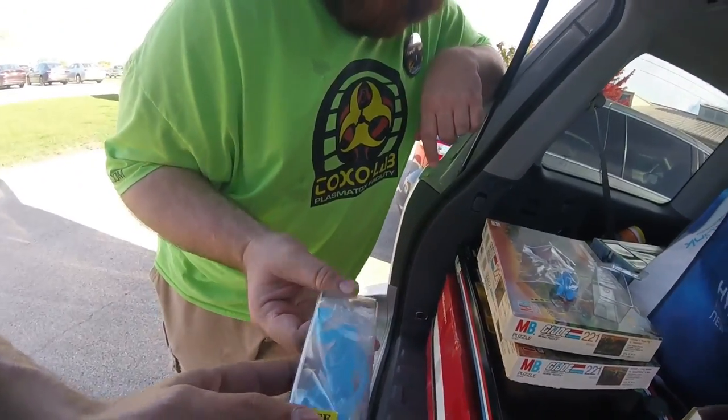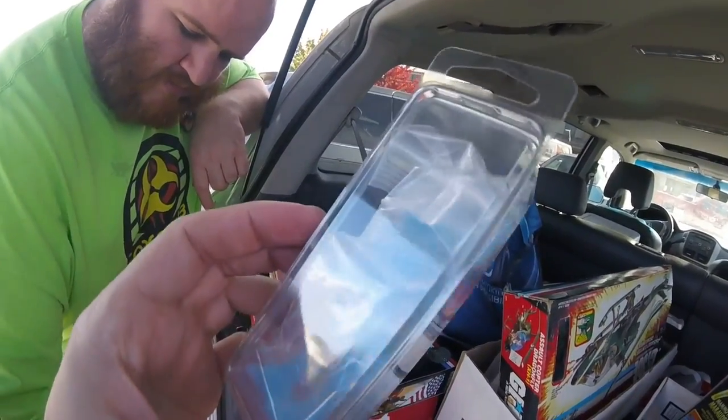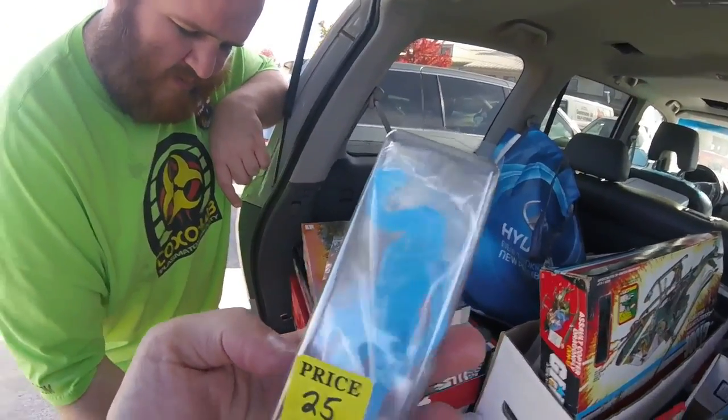Oh. Yeah, a glow one. And look at this. Oh my goodness. Brian, these are freaking amazing. Does this have the magnetic articulation as well? Yep, all these.